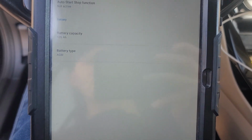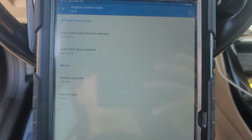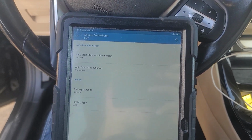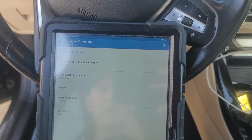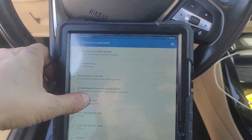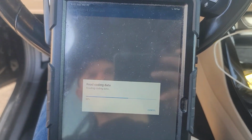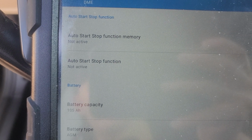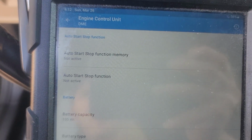Down here at the bottom it says coding complete. And I hear the motor doing something under the hood, but I'm not sure. I'm going to go tell my wife, my old lady, that I'm going to drive it down the road real quick, and let's see what it shows now. Let's let it read it and see if it stored it. Yeah, and it coded it to it. It's showing auto start stop function not active. So let's see how it works out. I'm going to go drive it down the road and let's see what happens. If it shuts off on me, if it don't, whatever. But that's cool to know, because that's pretty cool how easy that works.